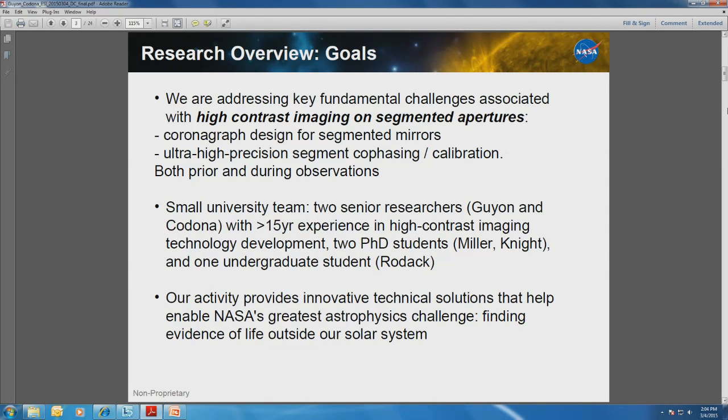We have a small team at the University of Arizona. There's Olivier and myself, who are the senior scientists on this, and we have two graduate students currently and one undergraduate student who is working with us to build this test lab facility.